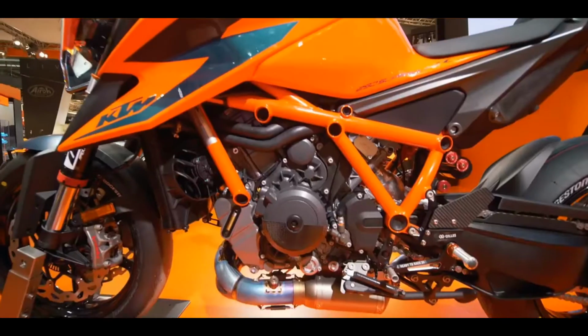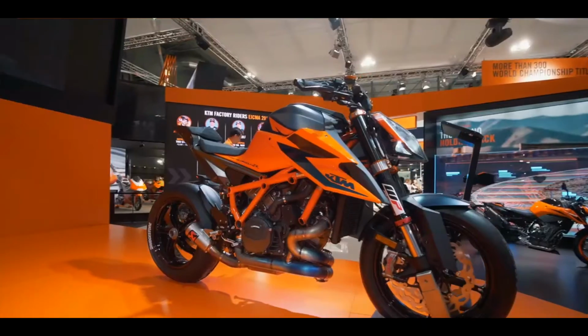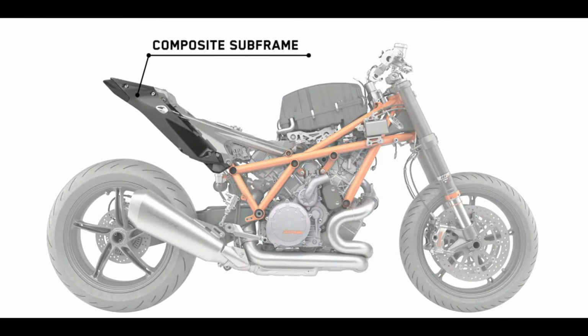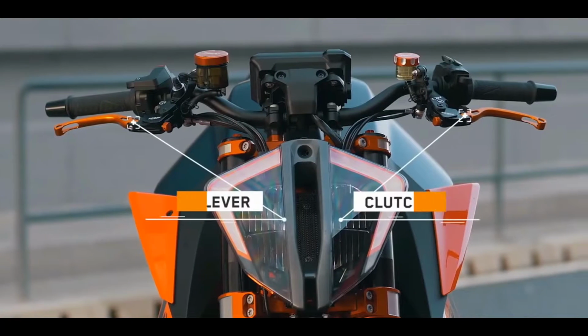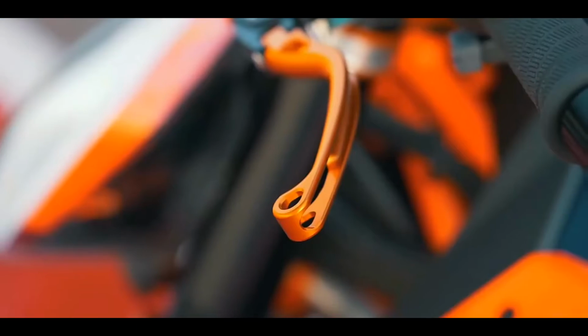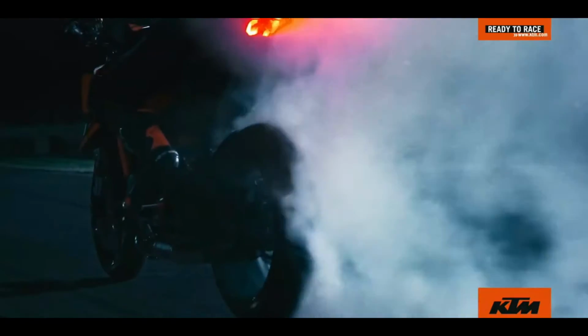There's only one version of the 1290 Super Duke R, and it costs £15,699 in either orange or black. But as usual, things aren't quite as simple as that, because that price doesn't include the gearbox quick shifter, £349.28, or optional track pack, £305.56, that allows you to disable the anti-wheelie and adjust traction control levels through 9 levels.